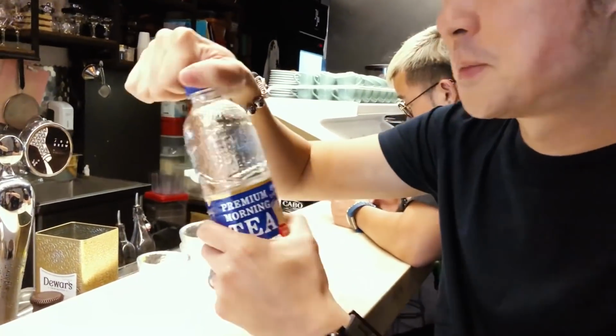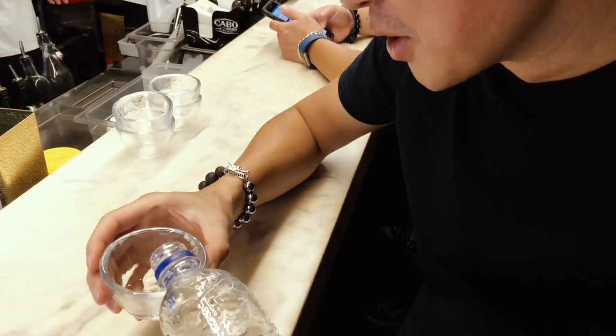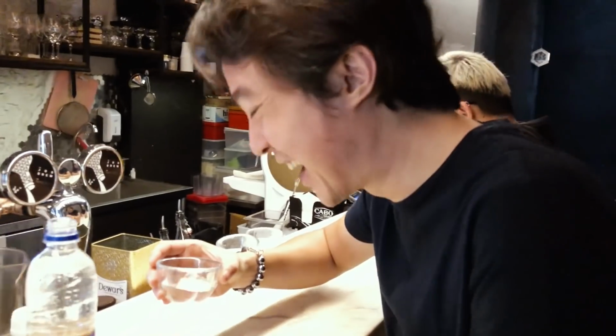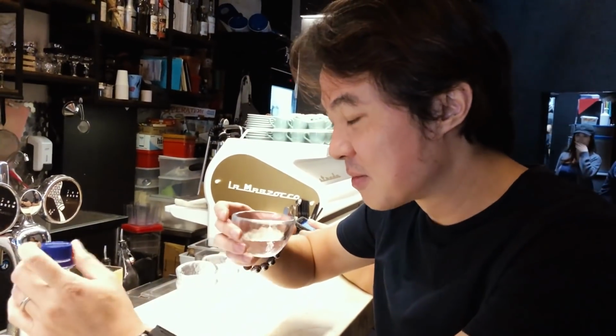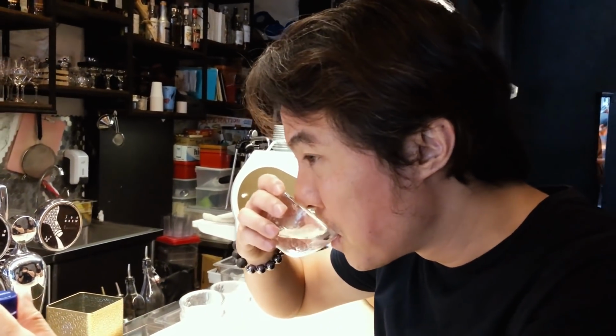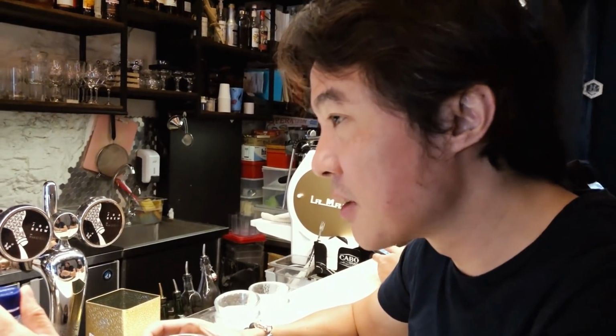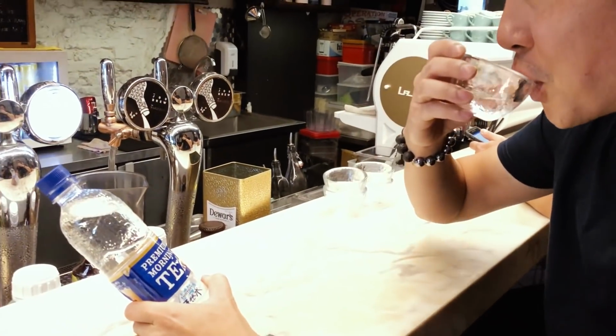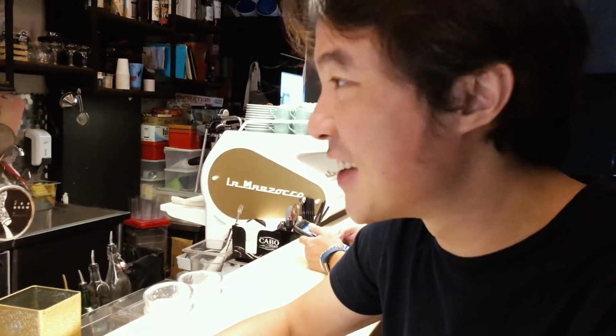I'm bottling the tea right now. Looks like water. Oh, smells like milk tea. Brilliant. Tastes like milk tea, but it's like a watered down version. It's very clean tasting milk tea. Okay. Not bad, man. Yeah. Not bad.